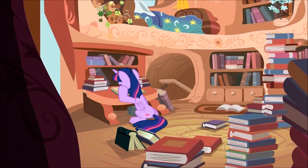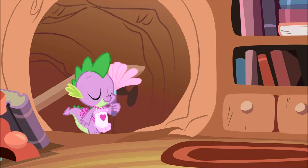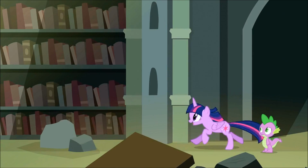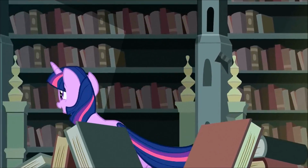In episode 3 of the season, Castlemania, the very first scene involves Twilight looking everywhere in her library for some sort of answer to what the box is. She travels to the old castle of Celestia and Luna to search the library there for any further answers. Unfortunately, this is the end of the box being mentioned.